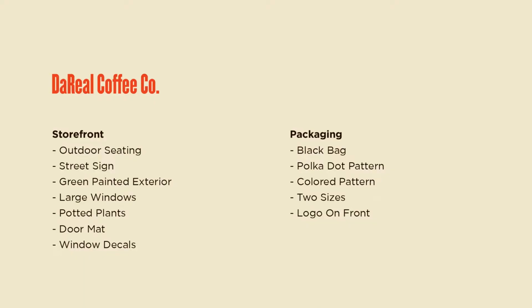So here's The Real Coffee Company, and we've analyzed them. They have at their storefront outdoor seating, a street sign. They have green painted exterior as opposed to our black and exposed brick.